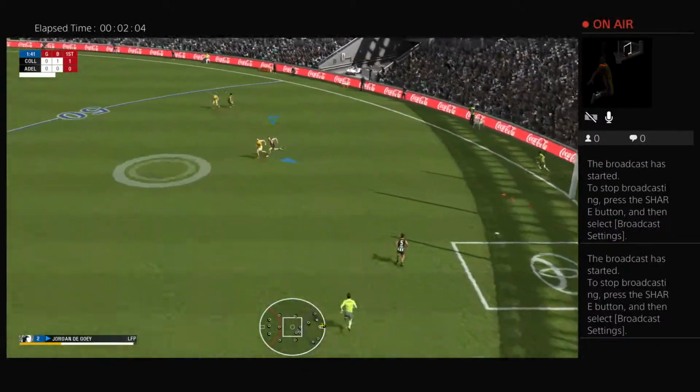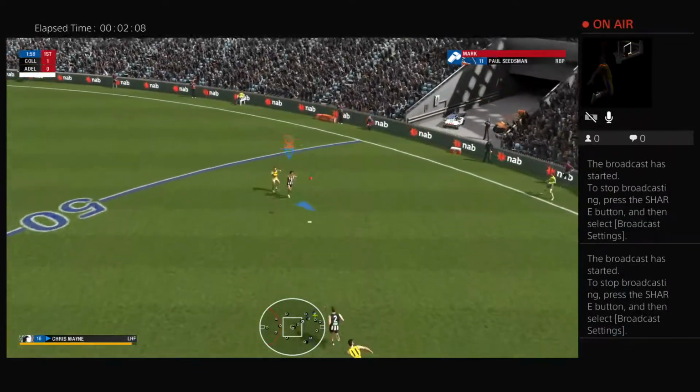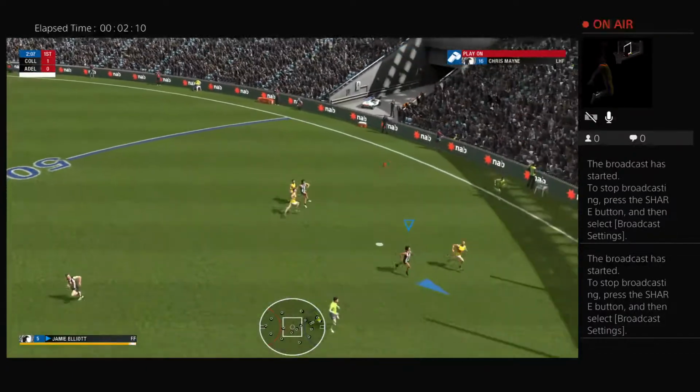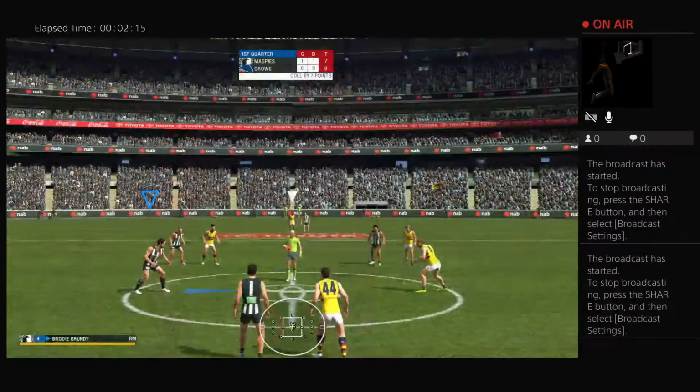He'll be disappointed with that effort. Great mark. Slams it on the boot. Main marks on the run. Main with a kick at goal. Collingwood get a goal. Main getting his first right there.